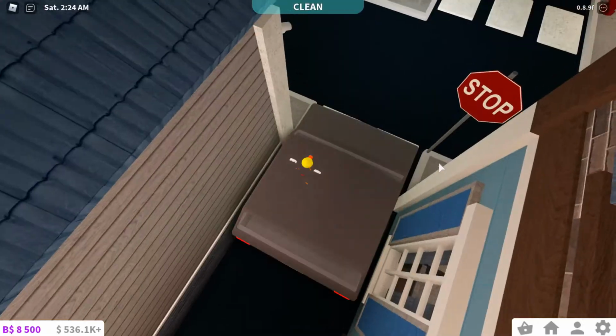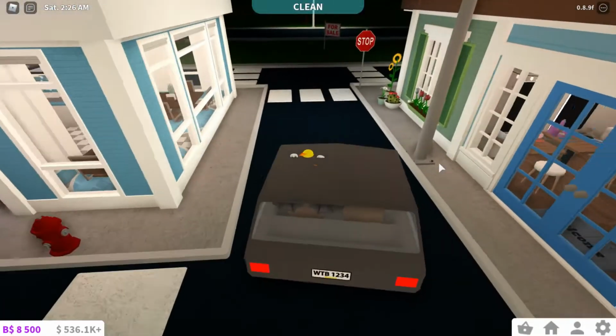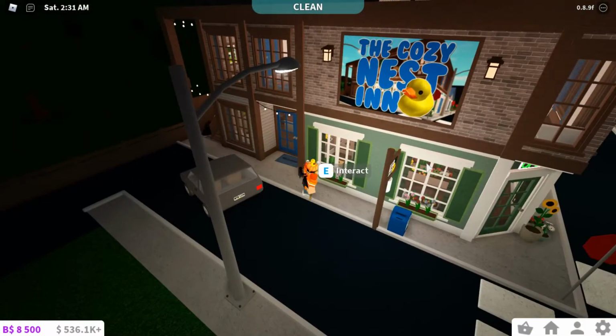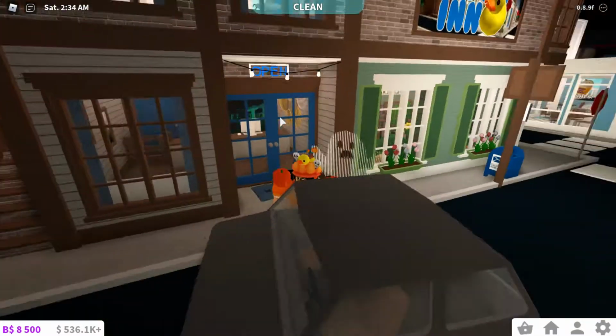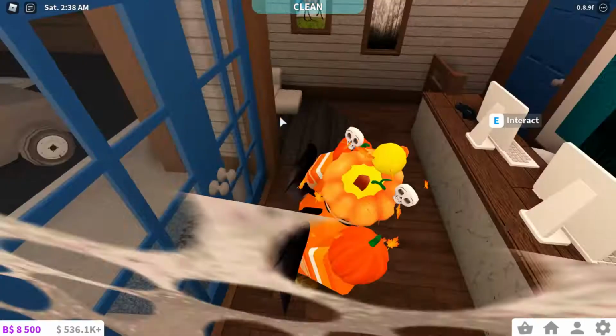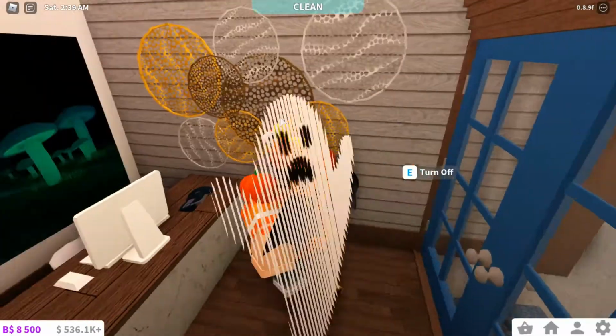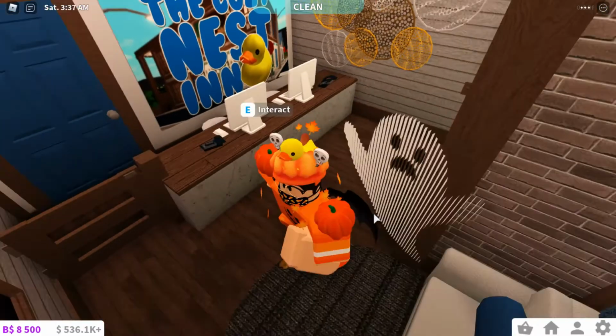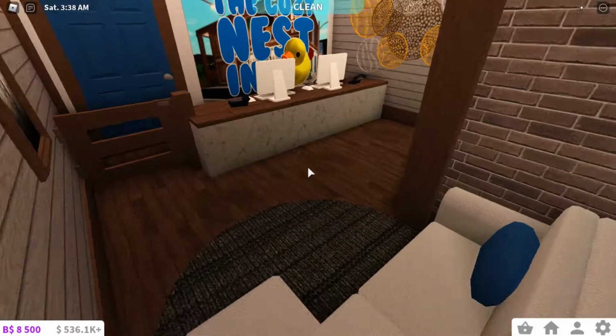And you stop here and then you go over to the brand new The Cozy Nest Inn. That's what me and my mom thought of. Credit to my mom for helping me with all the names in Duckville. I can't really think of names. Oh, I just had a little bit of lag. I don't know why, but when you enter here, it's severely laggy, really, really laggy right there.